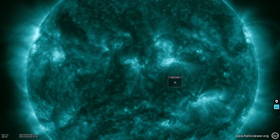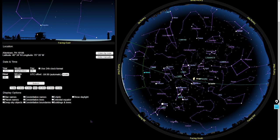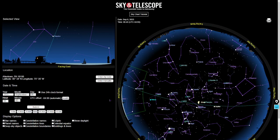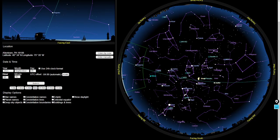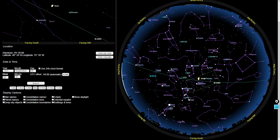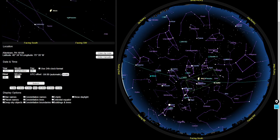And let's look at something a little bit dimmer. The early morning sky here over Lehigh Valley, Pennsylvania. This is our star chart from skyandtelescope.org. You've got the third brightest object there and the second brightest object. Also Jupiter not too far away, the moon there near the Pleiades.